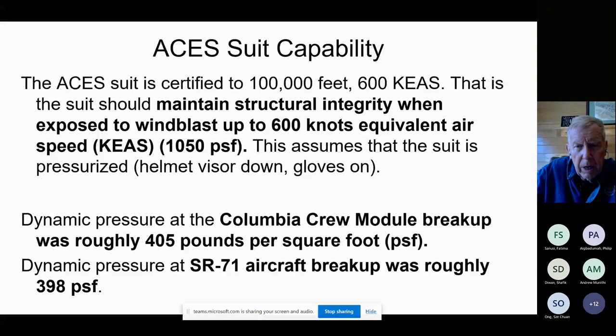we know from the SR-71 breakups that you could survive a fairly high speed, roughly 400 miles an hour. Mach 3 would have been much faster than most aircraft. And we talk about dynamic pressure in pounds per square foot, and the serious injury threshold is right around 1,000 PSF. And the Columbia crew module and the SR-71 breakups were both around 400 pounds per square foot.